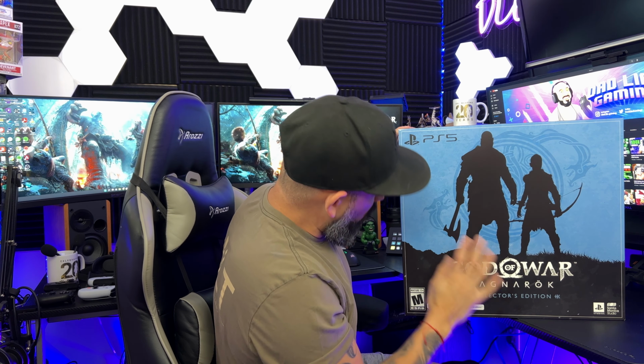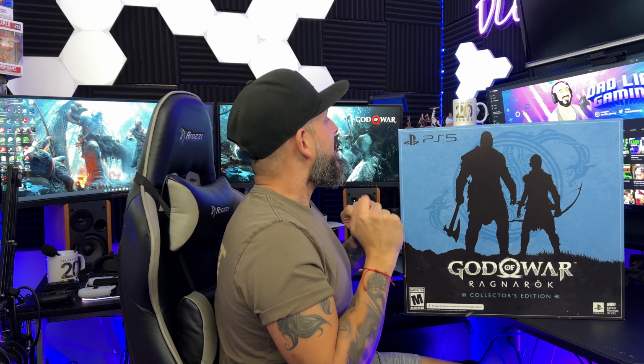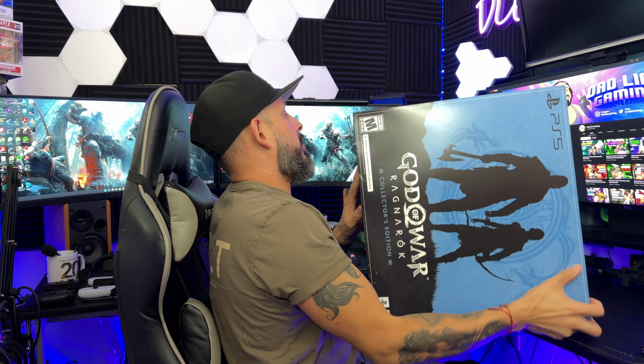And this is pretty cool. I like the silhouette going on here, all this action. Once again, I don't want to destroy the box, so we're going to be gentle and cut through the tape and see what comes inside. Let's get to the unboxing, guys. All right, so got the trusty old knife here. Always cut away from you. I said away, right? I'm cutting towards me. Okay, so, all right, there we go. Got some more tape down here.